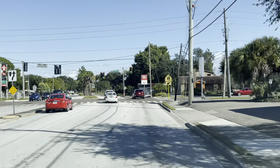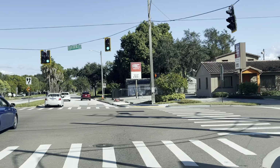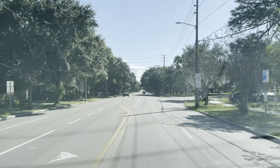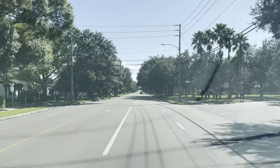That is a fancy Walgreens. There it is. Ooh, it's an old Art Deco, old Florida style. Dr. Martin Luther King, the liberator of African Americans. Are they grilling? Yeah, buddy.